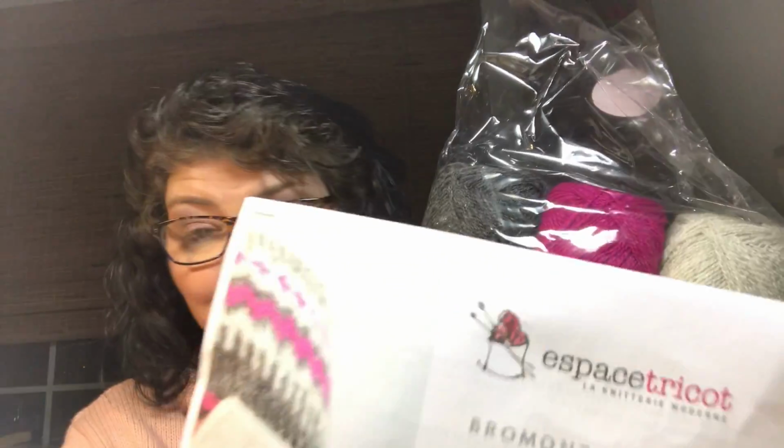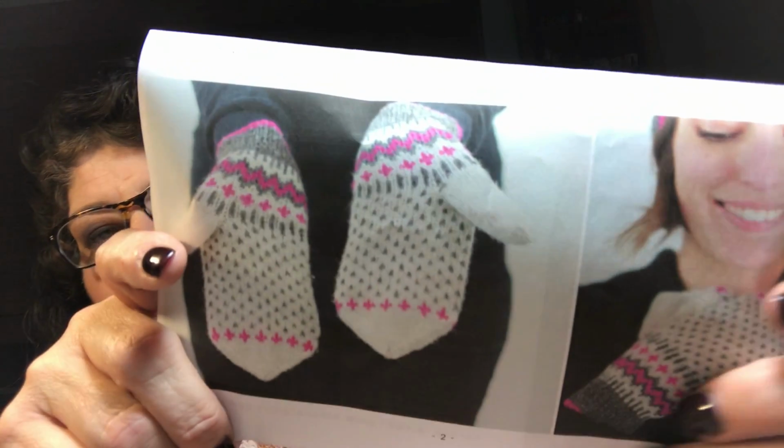and if I get this one done, I'm going to enter this too, and this is the Bromont Mitts, and this is a paid-for pattern on Ravelry, but if you purchase it, they will send the pattern to you. So yes, this is the pattern. And I think that it includes a Ravelry pattern too. I don't remember. I think they said that if you purchase it, you can get the Ravelry pattern, but I don't know where that would be. Unless it tells me on here somewhere. I don't see it. But here is what it is. It is going to be these cute mittens.